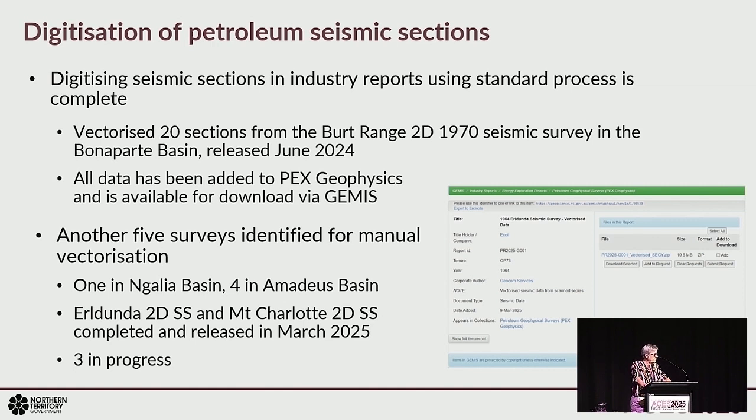So we've digitised everything that we've identified at the moment that's suitable for normal digitisation. However, we identified another 5 surveys that were deemed suitable for manual vectorisation, so a whole lot more work. In fact, we have to send the data off to the UK for some of the work to be done. We've completed 2: the Aldunda 2D and the Mount Charlotte 2D in the Amadeus Basin. That data was just released in March. There's one in the Nalia Basin and another 2 in the Amadeus Basin to go, and they're in progress.